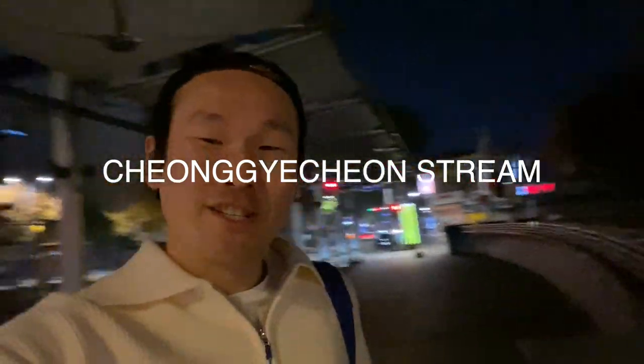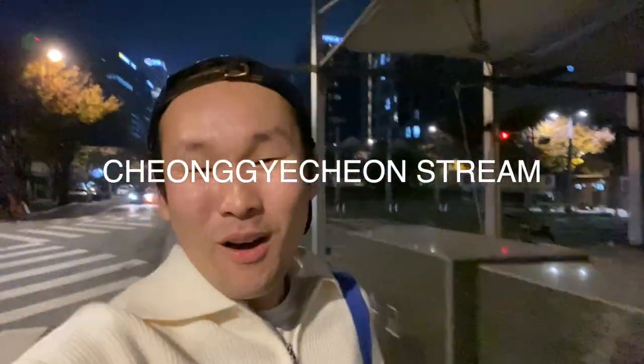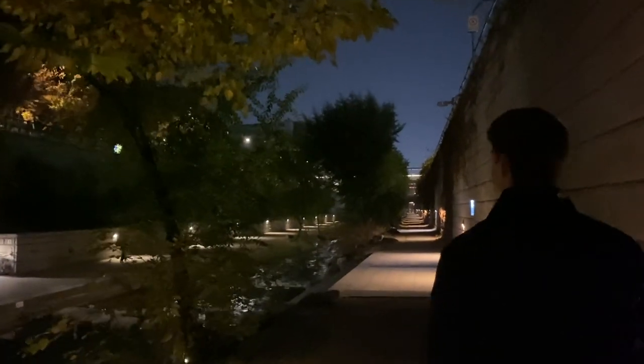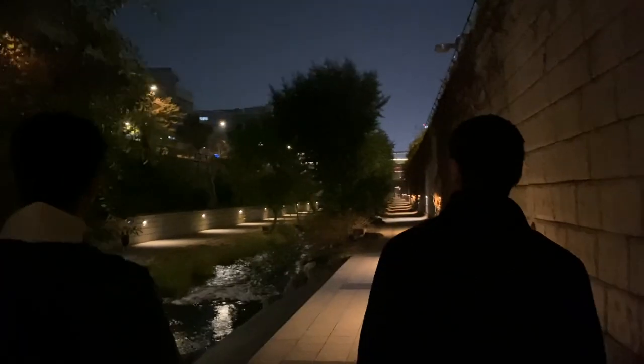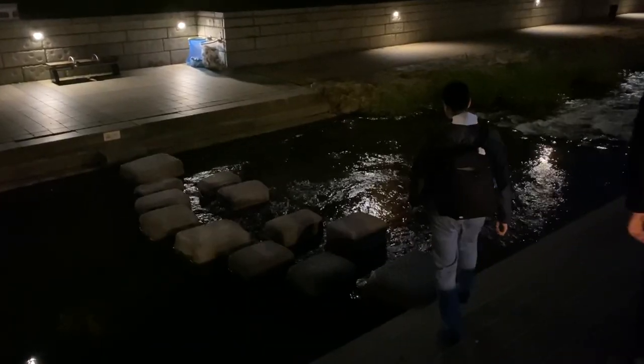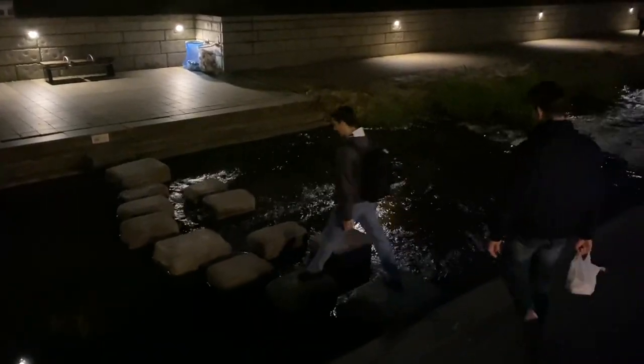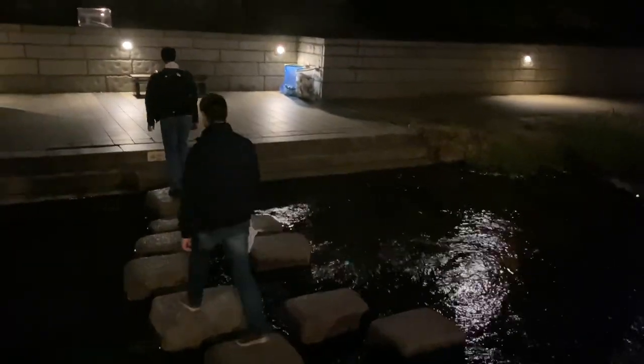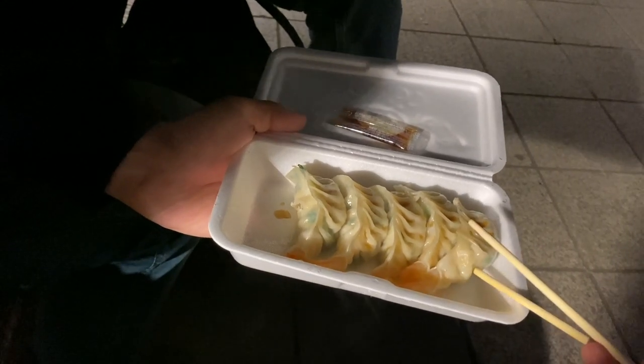We're back at Jungi Chung's dream, and with all the different snacks that we got for tonight, we can go down to have a little picnic by the stream, which is very scenic. These cute little stone crossings. Yeah. Oh, yeah. That's cool. People be like, that's dangerous. You're in the city. There's a lot of fresh people. Oh, that's nice. Nice shot.